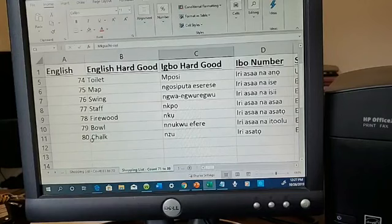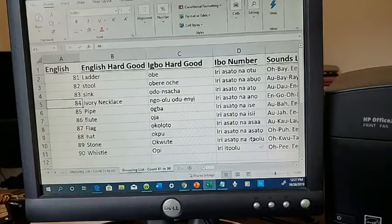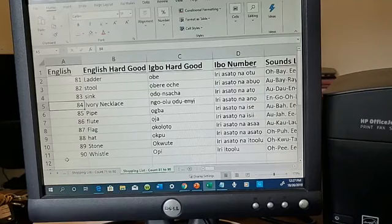All right. Continue to teach myself how to count with items 81 to 90 and build my vocabulary through some random words here. 81 ladder would be obey, Iri Asata na otu. 82 stool would be aberi oche, Iri Asato na aboa.